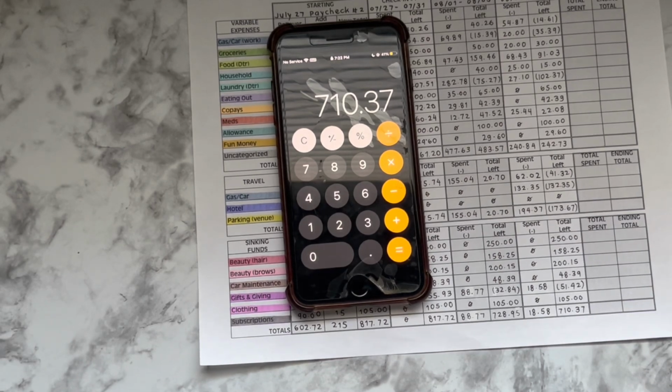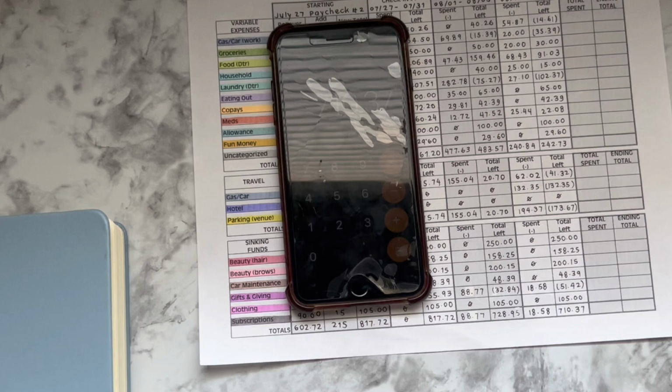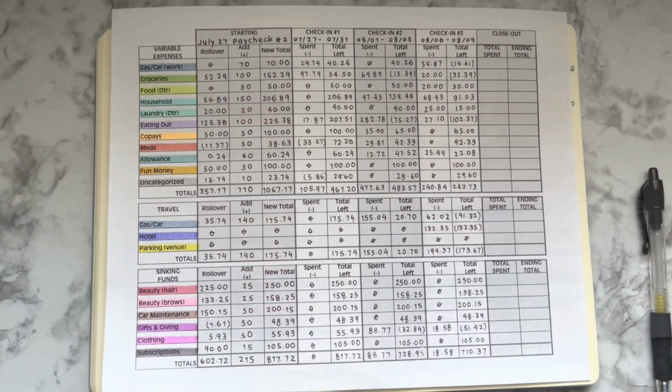So that is it for my check-in. I feel like that should have been different. So I'm gonna check my numbers. All right, so the numbers look okay. I think I am going to have to figure out whether or not I'm going to pay myself back. There are a few things in my accounts that still need to settle.